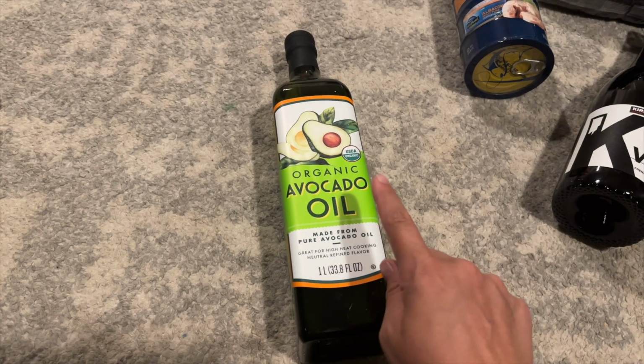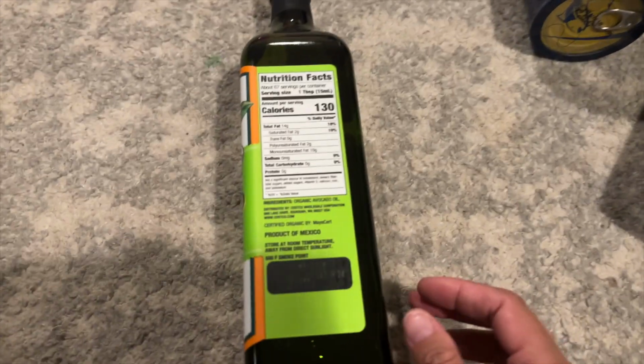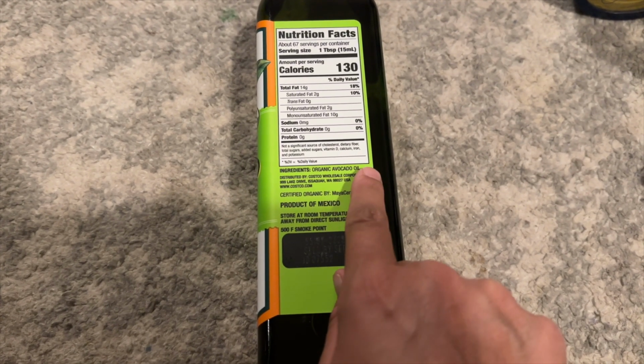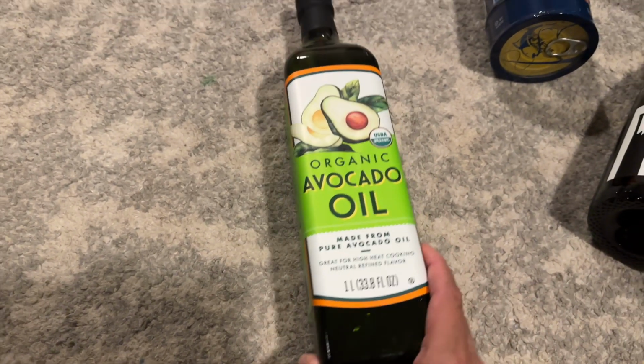And you have to be careful with your avocado oil. I try and get organic, and this is, I don't know, the closest thing to like a Costco version, but all you have is organic avocado oil, and that's it. It's from Washington, and I think it's great. The smoke point is 500 degrees, and I like to make homemade mayo with this.